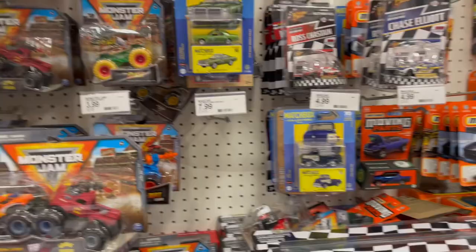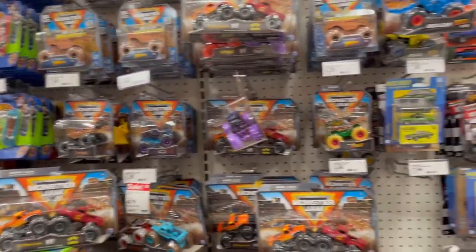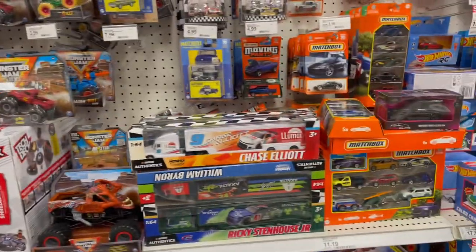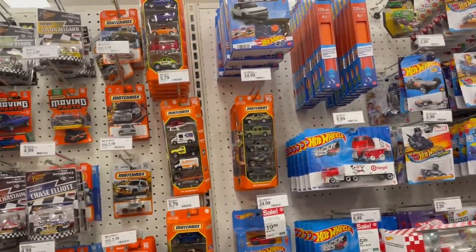Look at all the Mudders. It's good. We got a lot of Monster Jam. I don't see any monster trucks, no Hot Wheels monster trucks in that size. We may have spotted some larger monster truck ones, but that was about it.